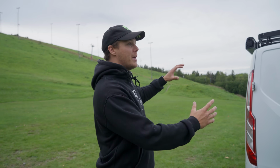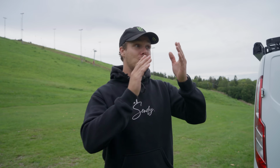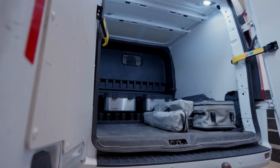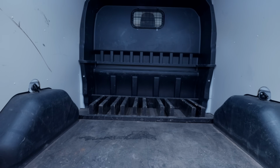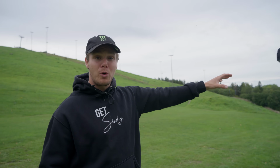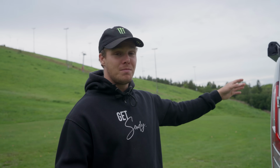I'm gonna show you guys the whole setup and set everything up as I would at a campsite, but before we do that, I'm just gonna show some footage of how the car looked before, and this is how it looked when I actually delivered it to Popup. Then after some time, when they did some stuff on the van, they prepared it for all the woodwork and stuff like that. They sent it over to Urskog, another factory. I visited them as well, shot some B-roll, and here's that.